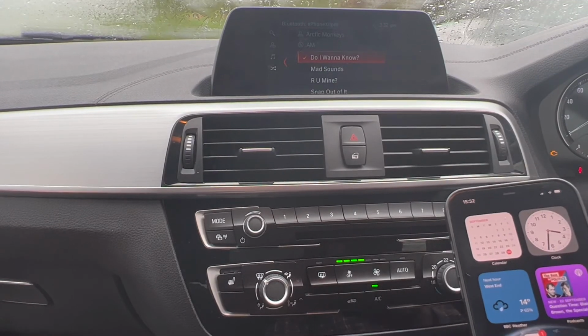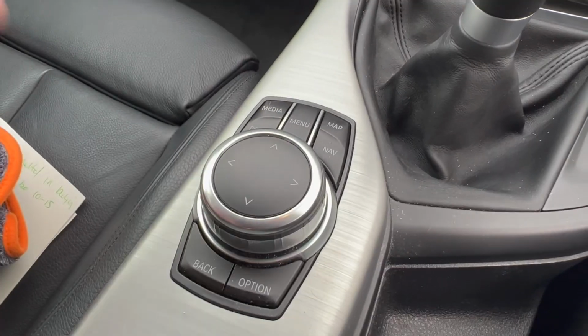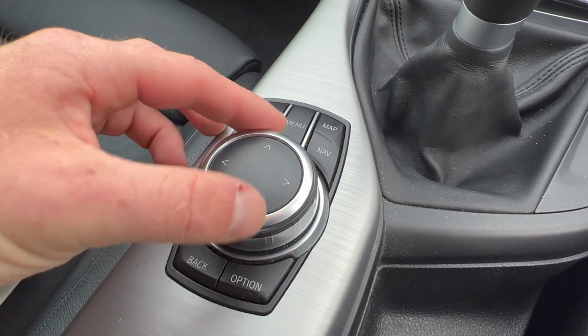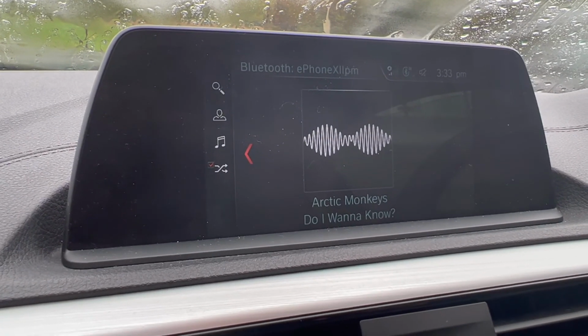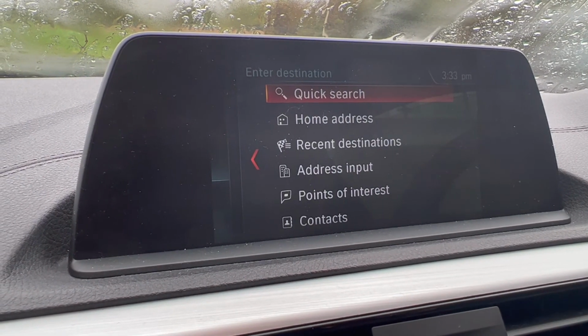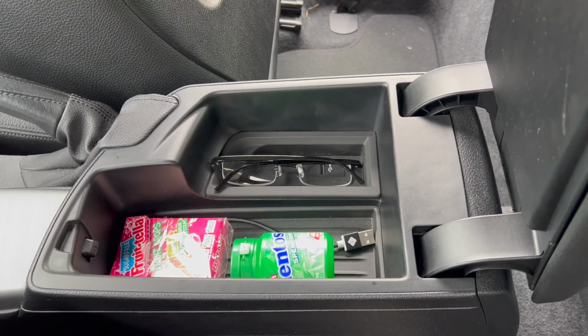The other complaint that I had of my wife's older BMW was the infotainment system and how it doesn't connect to your phone very well. Thankfully, with this newer system here, it does connect very easily, wirelessly, and you can control your music and your Spotify and all the rest of it. But it still doesn't have Apple CarPlay. Come on, BMW, what's going on? Nice little cubby hole for sweets.